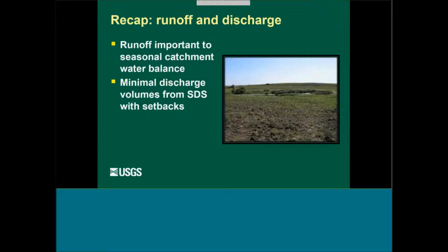Okay, so as a quick recap of the first two portions here, we looked at runoff and found that it can be an important component of the seasonal water balance of these wetland catchments, and the discharge volumes from our localized subsurface drainage systems that were installed with setbacks were minimal.